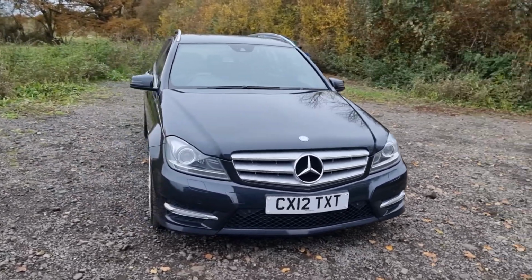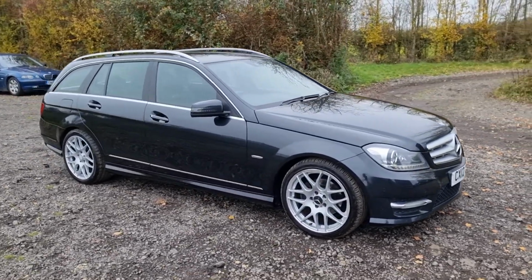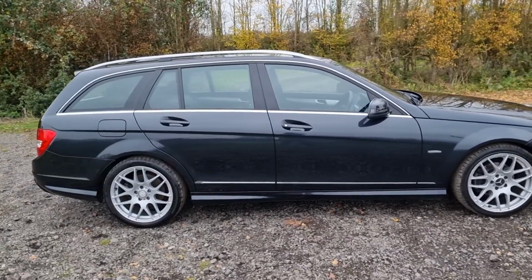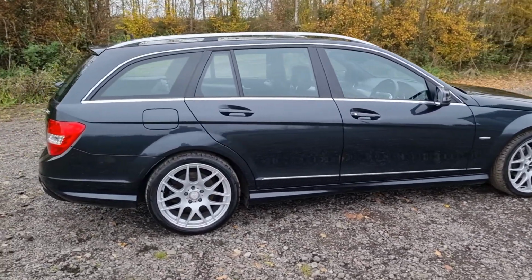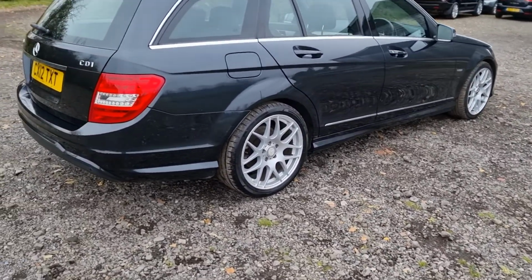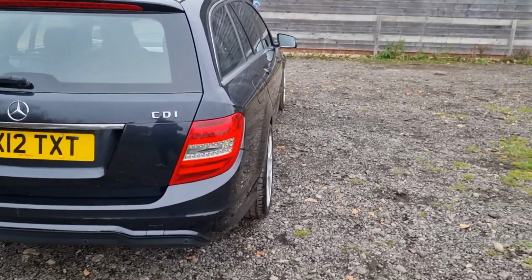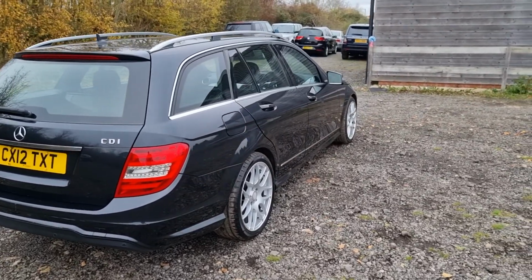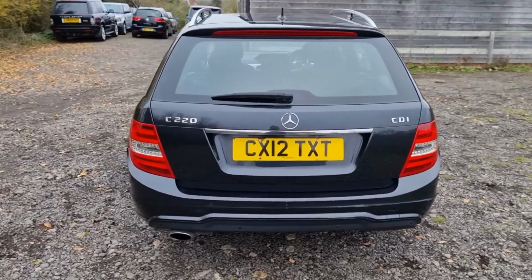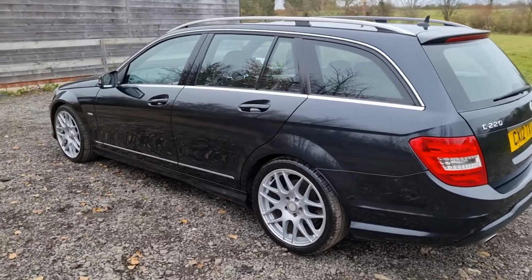Today, showing you around this absolute beauty, the 2012 Mercedes C220 CDI Estate. It's an AMG Sport model, which means it gets these lovely alloys and sport suspension. You can see it very well, it's got these flared arches, which aren't standard on the lesser models, and it's in all round excellent condition.